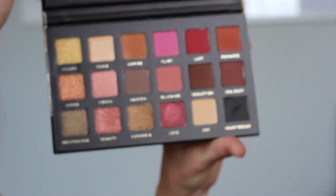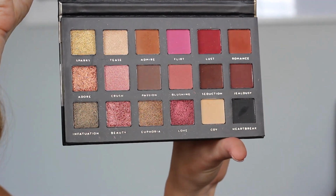The eyeshadow palette that I'm wearing on my eyes today is by the brand Bad Habit, and it's their eyeshadow palette called Aphrodite. All of these colors are so beautiful. You have your sparkly shades and your matte shades. I'm just obsessed with them, so I decided to use this palette on my eyes today.